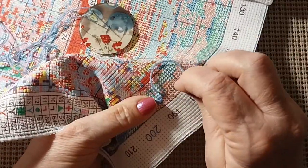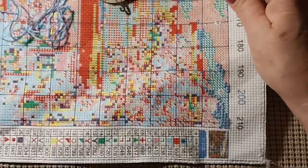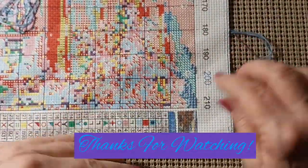Oh, well. Oh, come on. Alright, guys, I think that's going to be it. I know I didn't get much stitching done because I wanted to show you that stuff. But, yeah.